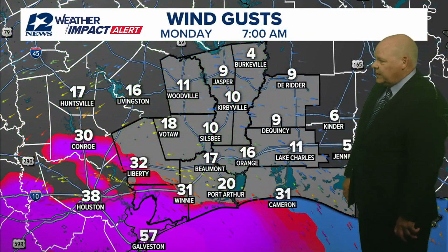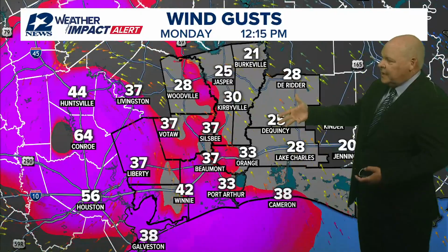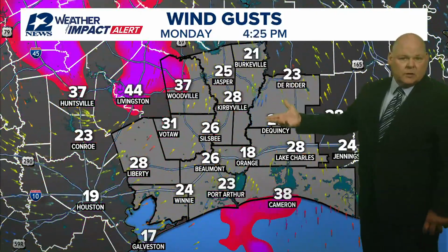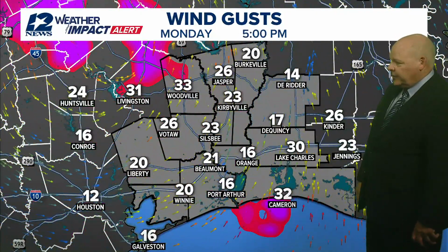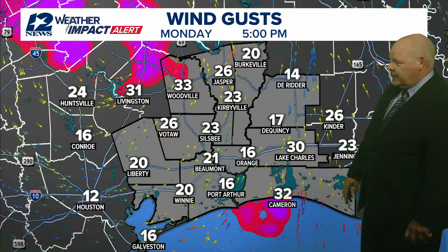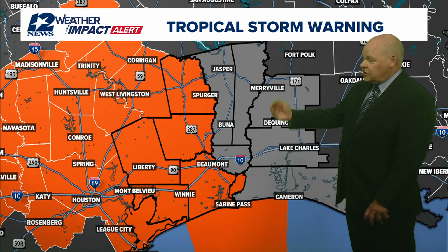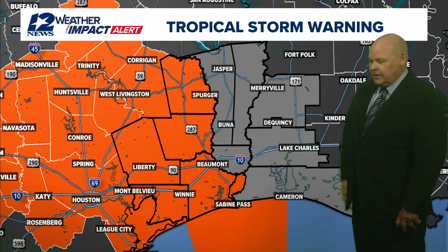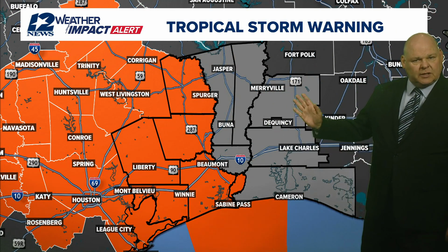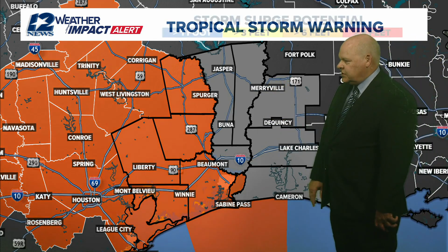And then as we look at wind gusts, this is through today. You can see wind gusting 35, maybe 40 miles per hour. So we do have a tropical storm warning out there because the winds are going to be gusting up to tropical storm force possibly. And then as we head later today, they'll start to come down. And there's that tropical storm warning. It includes Tyler County, Hardin County, and here in Jefferson County for today because we'll be a little bit closer to the center of the storm than say places like Newton County and Orange County.